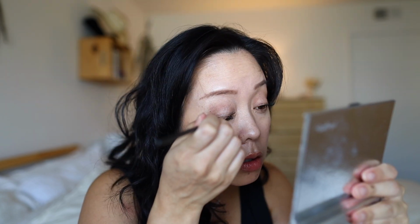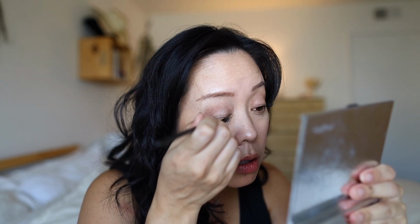I'm gonna go in with gel eyeliner in Black Friday. I don't know that I love the eyeliner yet because I feel like it's very creamy and I don't know how that's gonna stay. Obviously I probably should set it with something, but I already have my Lashify lashes in, and they're a fresh pair, so I didn't want to go too crazy in there.